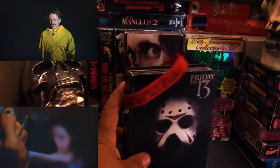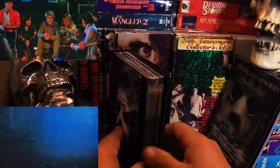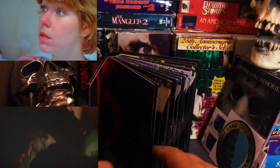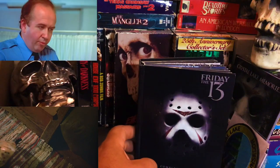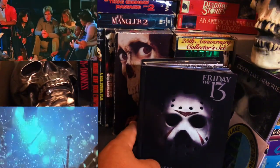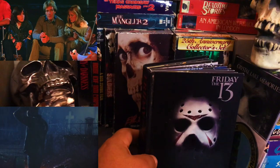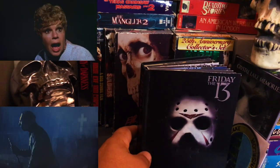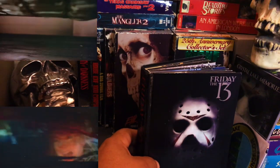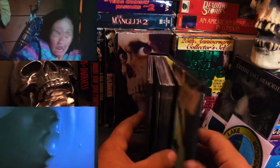Of course, you get the book. Now, what I'm really interested to see is if you still have the patch and the glasses. Yeah, there you go. There's the patch, there's the glasses. Of course, you have all the movies in here from part one all the way to Manhattan. And you also have Jason Goes to Hell, which the only way you could actually see the unrated version is on some Blu-rays that are out there. I think the digital might have the unrated version. You have Jason X, you have the remake with another awesome Jason played by Derek Mears. It's pretty cool that everything's in here.